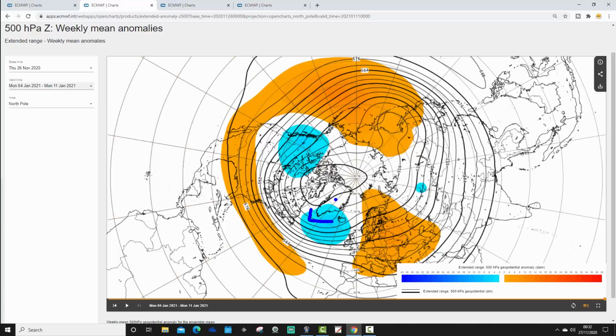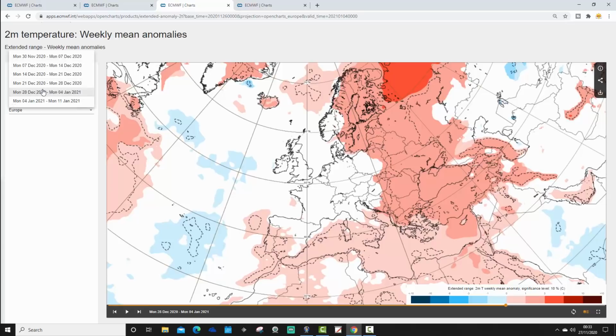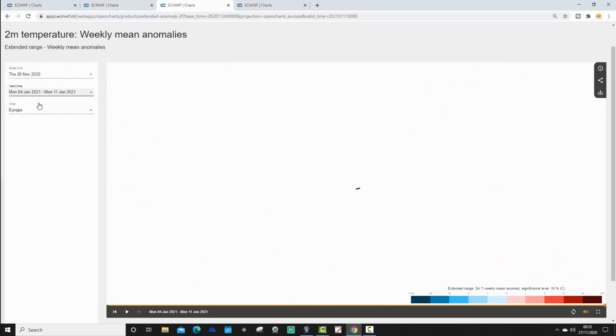Okay, so 500 millibar height normally looks like this for week 6. Low pressure is coming back from off the Atlantic with a return of the westerlies. This should be a milder week as well. Let's have a look at that. It should be going milder.